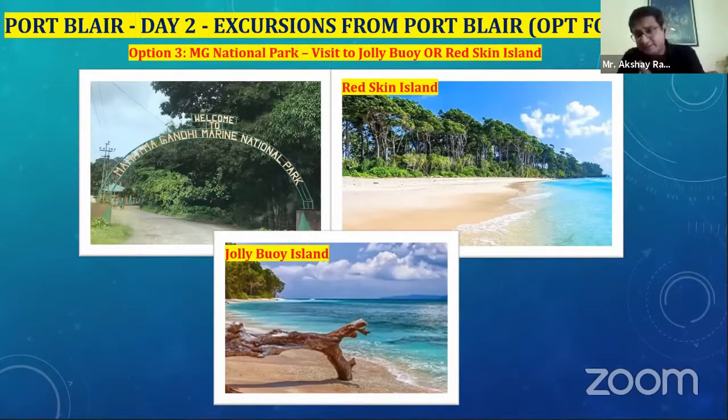You have to get up in the morning after your breakfast. The car will come. It will take you 45 minutes to reach Vandoor. From there, you have to take sharing boats again. Go to Jolly Boy or Redskin. Again, there are no water sports that happen at these places, and you can do snorkeling and you can do a glass bottom boat ride. You spend 3 to 4 hours, then you come back together and the car is waiting to drop you back to the hotel.